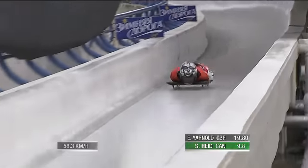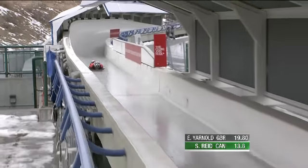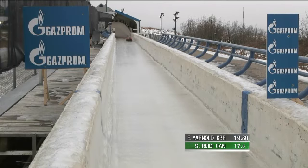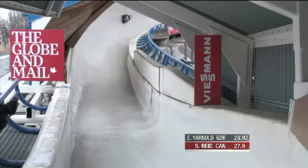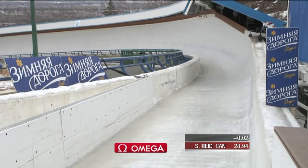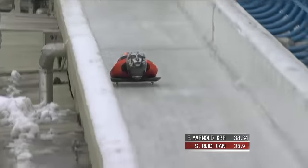Great start time of 5.37 for the Canadian, who won the World Cup opening race last season. That was in Lake Placid. Also had podium finishes in Whistler and La Plagne, France. Reed did not take part in the World Cup finale last year in Sochi. Most of the world's athletes had a chance to train just a few weeks ago, the Olympic training week. Sarah Reed just 200s back in the last split.